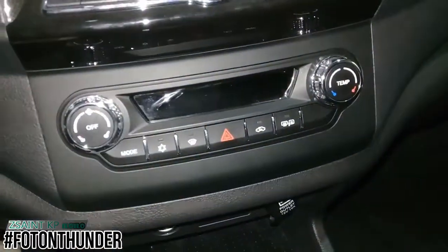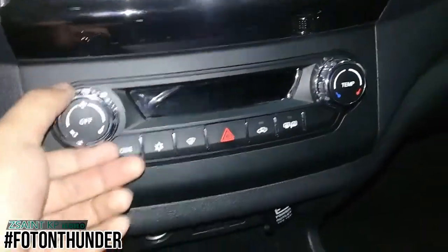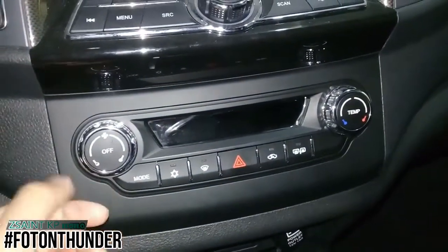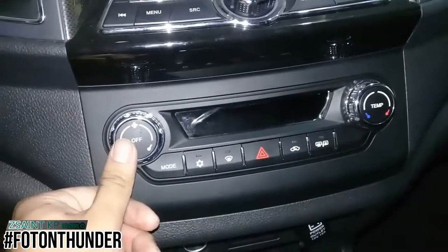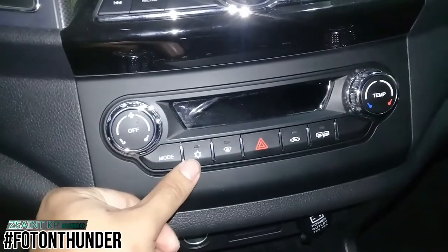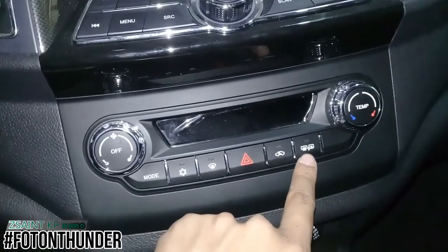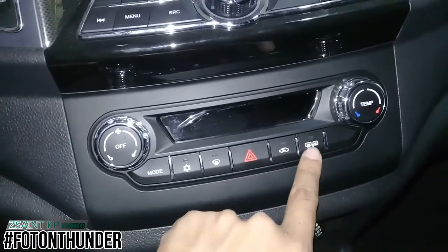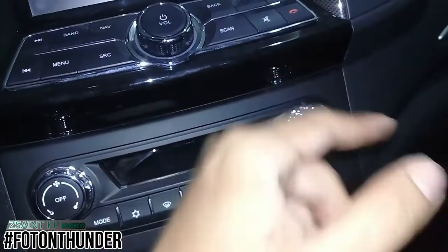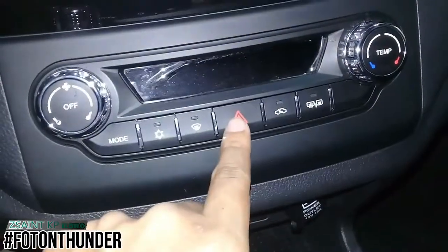Got your digitally controlled climate control system with all of your controls located right here. It is quite simple to use. To the left is your knob to adjust your fan speed. This button right here turns off your air conditioning, your different modes, front defrost, your recirculation button, your rear defrost, as well as your mirror defrosting. And to the right is your knob that controls your temperature. In the middle, got your hazard switch.